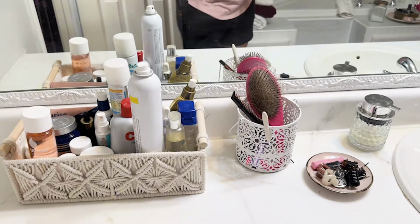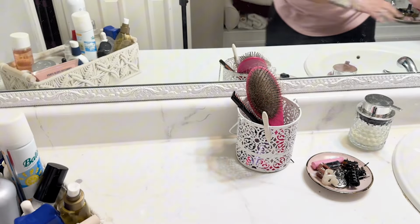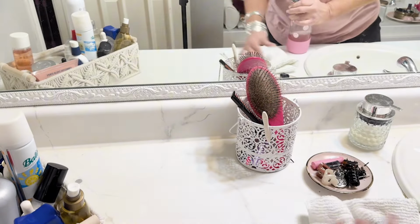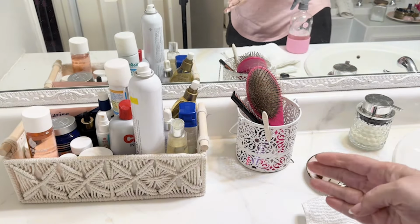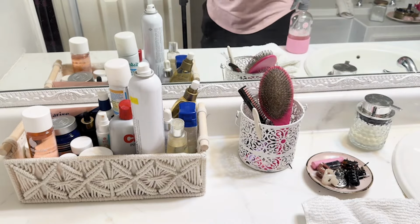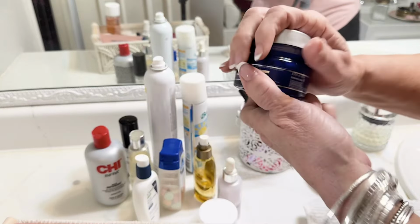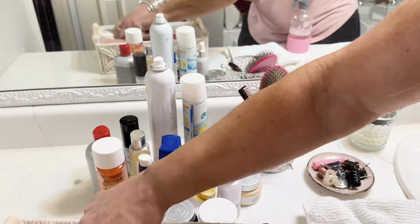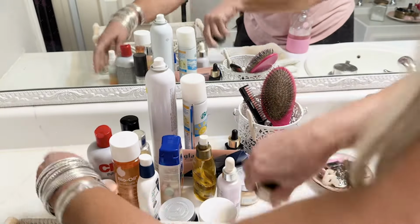Two is, when you get ready to clean, all you have to do is move the basket and clean behind the basket and wipe, okay? Put the basket back. So it makes it a lot faster to clean when you just have to move one thing. Versus, now I'm going to show you the difference. I'm going to take all this stuff out of my basket and I'm going to put it all out on the counter without a basket. And you're going to see what a difference this makes.